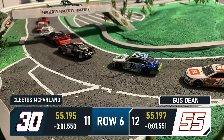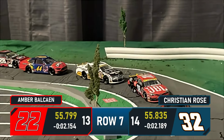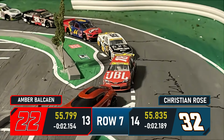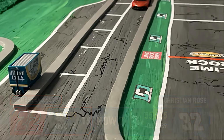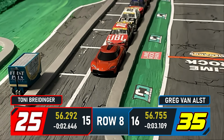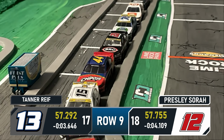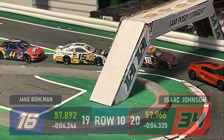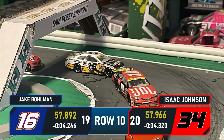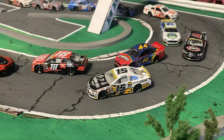Row 6, you got Cleus McFarland in his first ARCA road course race in his entire career, and Gus Dean. Then in row 7, we have Amber Balkin and Christian Rose, the baseball player. Row 8, you got Tony Breidinger and Greg Van Alst. As the rest of the starting lineup starts to fly by, and these cars are checking their pit speed down pit road, we get the one to green, as they line up here.